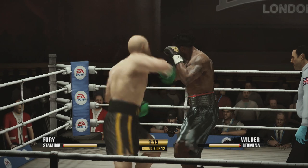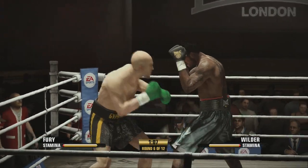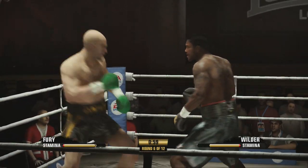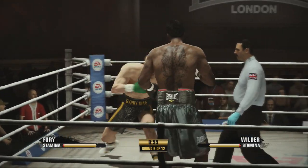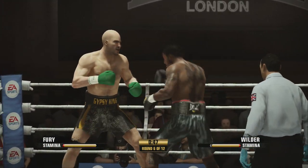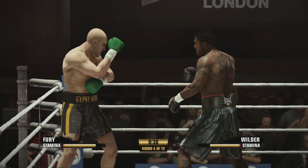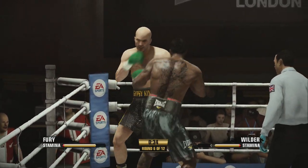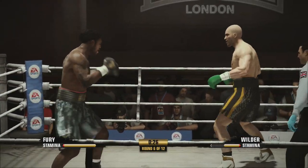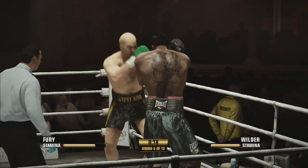Focus. Scores well to the head with the right hand. Come on. Pace yourself. Now he ties up there.